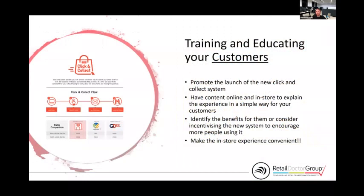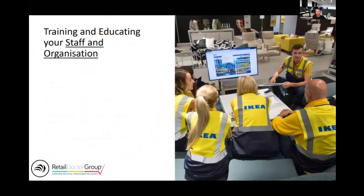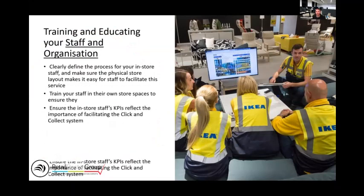I think the next one covers that piece you were talking about before, which is the training and education of your staff and organization, which is also very critical because they're going to play a big part in delivering this experience. So knowing how they should be delivering it in the store they're in, making sure that they understand the space and how that's supposed to be used. Even when it comes down to in-store staff KPIs, you don't want to create a conflict for in-store staff to not be incentivized to provide a good click and collect experience for your customer.